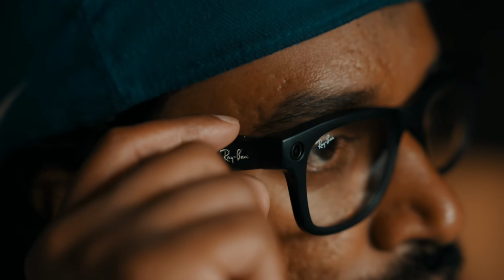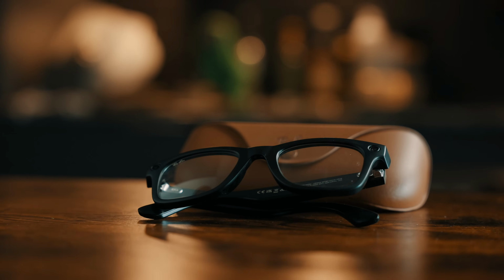I can take calls, record hands-free video, live stream, and even ask Meta AI for help, all without touching my phone. I picked up the transition lenses so I can wear them indoors and outdoors without switching glasses. It's like having a personal assistant and a camera built into your shades. Now, if you've been thinking about these, now is the time. These are on sale for Prime Day, definitely worth the call.